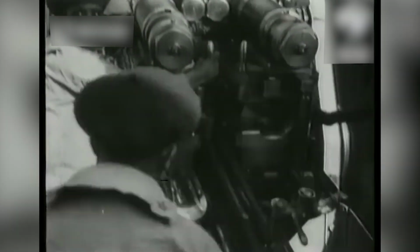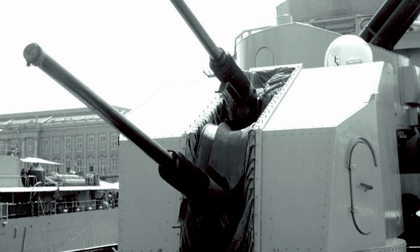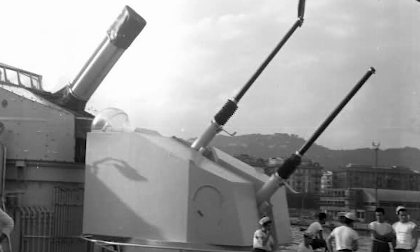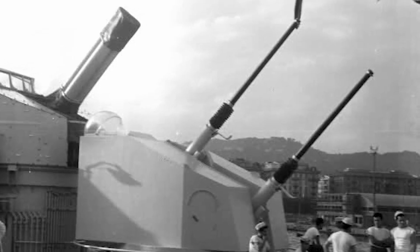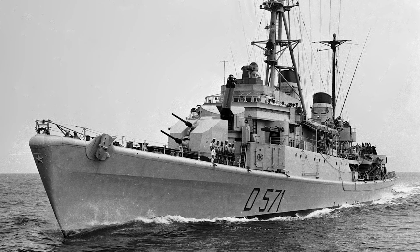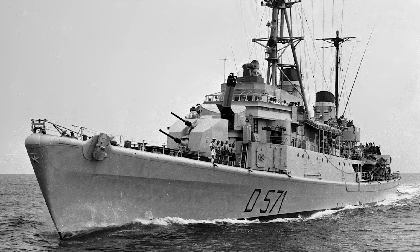By the mid-1950s, OTO Melara, well aware of the limitations of the SMP-3, began working on its own 76mm naval gun. The company took a radical approach to the project, opting for a twin-barrel design. Interestingly, instead of placing the barrels side by side, they were mounted one above the other.